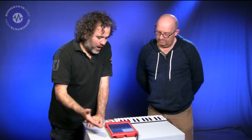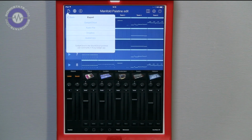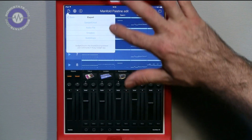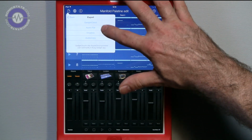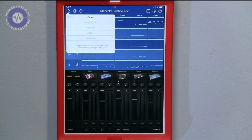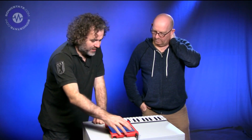And then of course we've got our export option there, which will take a mix down of all the tracks as you've laid out with your scenes. A stereo mix. Exportable to audio copy, Dropbox, create an audio file to use for your iTunes sharing, and Gadget Cloud.